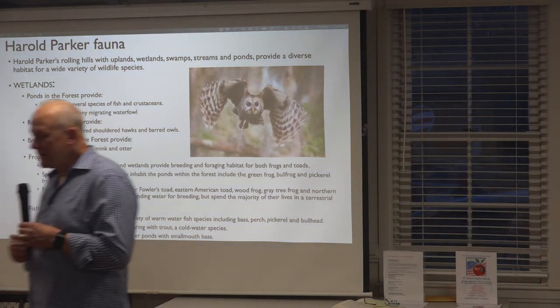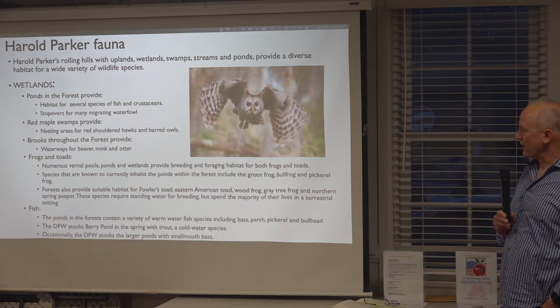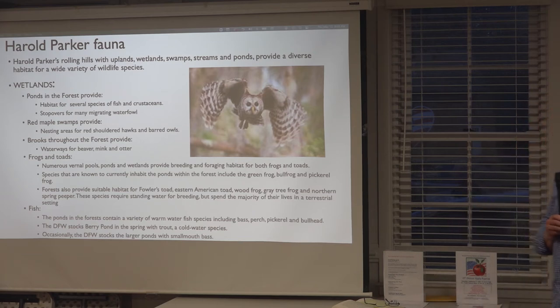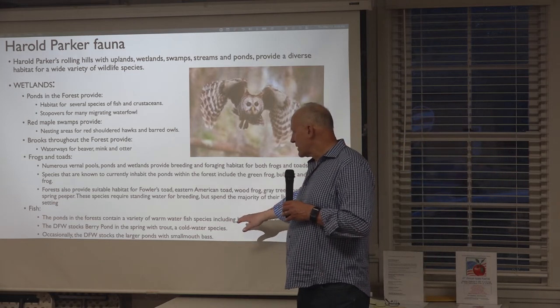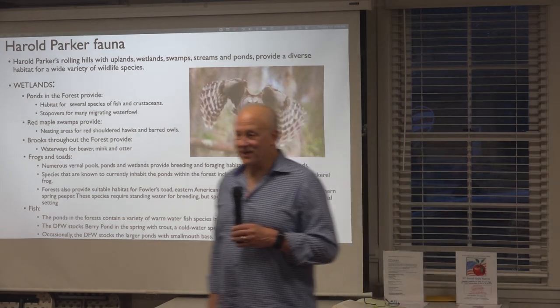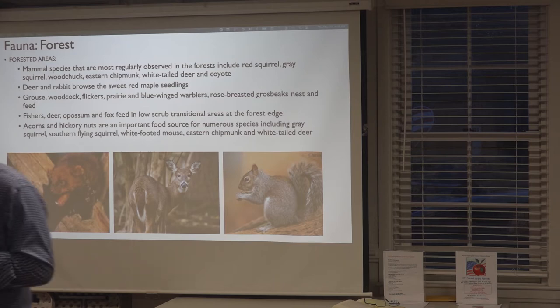Fauna. So this may be a statement of the obvious. I think if you've been in Harold Park, you can see many, many types of animals. That barred owl, for one, I've seen a bunch of them. The fish, we talked about, there has been some stocking of trout, for example, and bass occasionally. Barbara runs a fishing derby every year, which is usually a fantastic event.